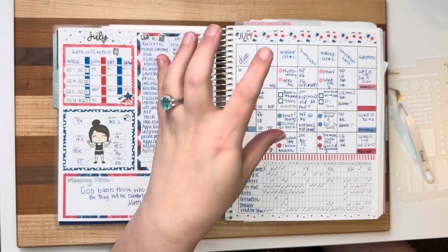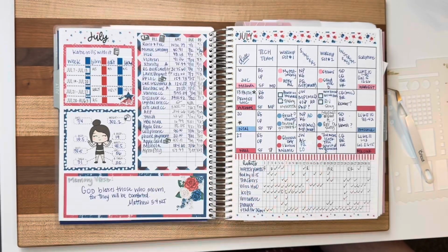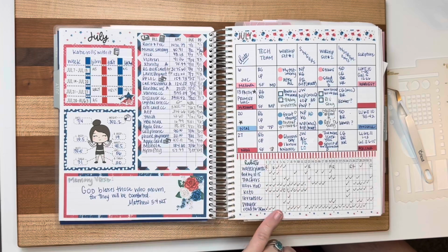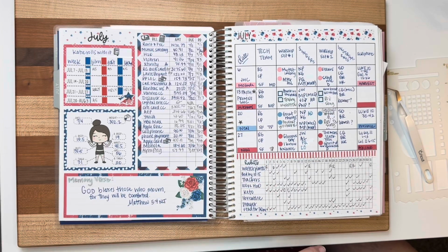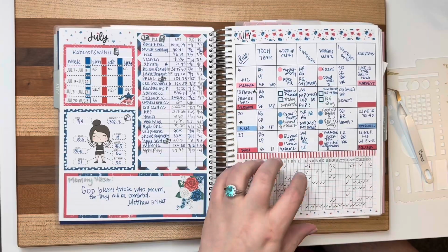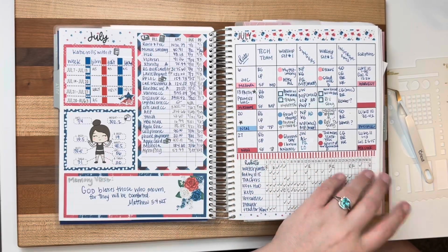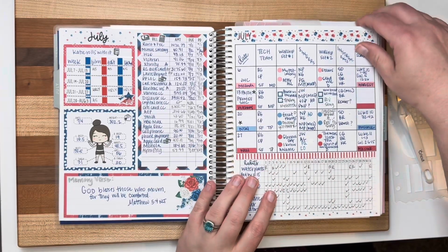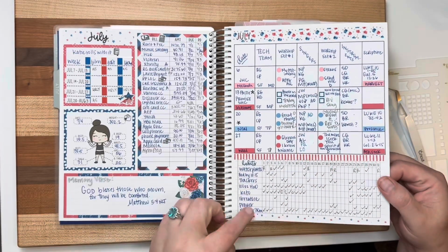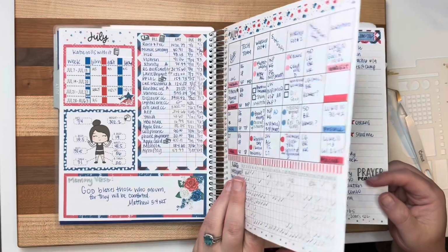So I just used one of those 3/4 of a page perpetual calendars, and then here I had a habit tracker and just used some washi. And so I'm not really the greatest at keeping up these habit trackers, which is funny because I keep up the ones in my day-to-day, but I don't track the same things. So that's probably where I need to go back to.